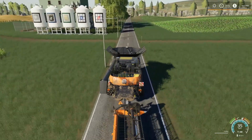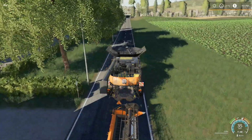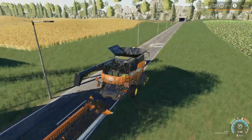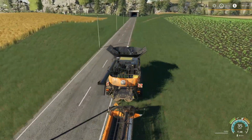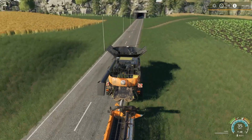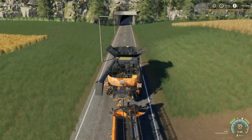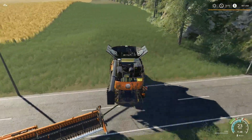But actually, I'm just going to set up our harvesters ready to go. I'm actually not going to start them because when I reload the game, they'll be in the middle of the field somewhere. But at least when we start next episode, the harvesters will be going. I do believe I just fixed this. Yeah, I fixed this not long ago. As you can see, the harvester itself is well repaired, so I'm pretty sure the header is repaired as well.